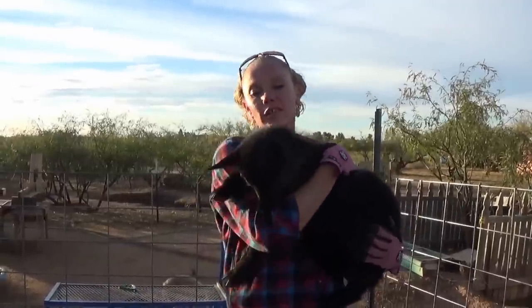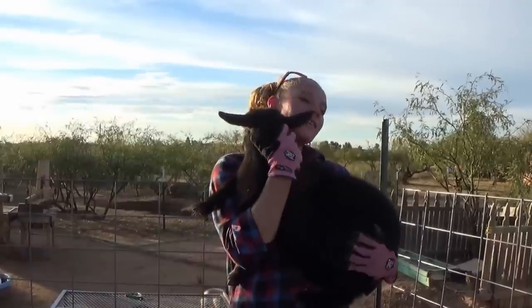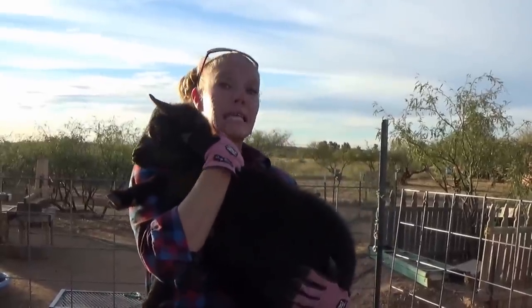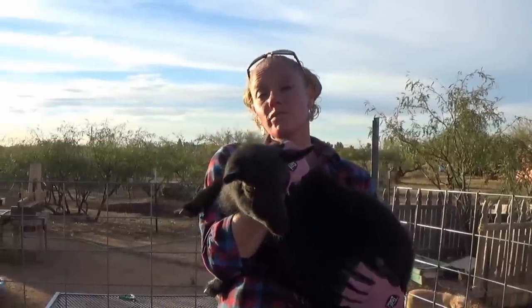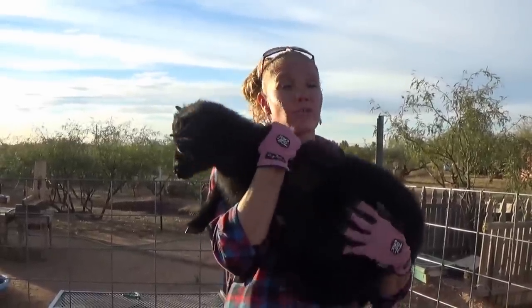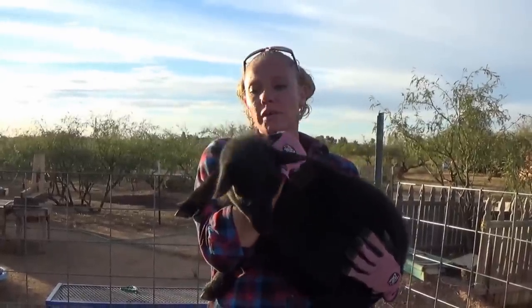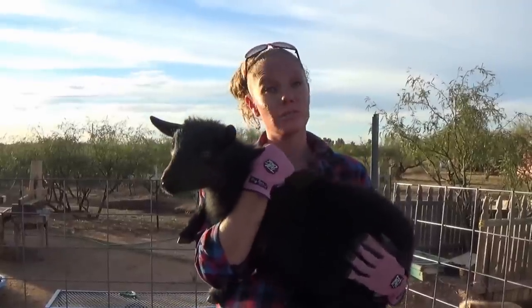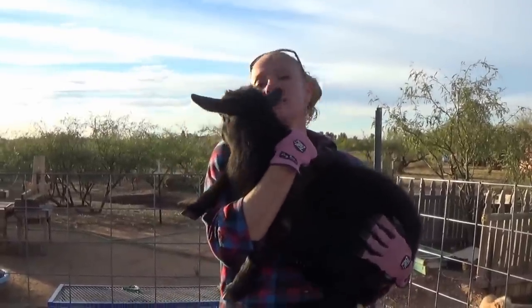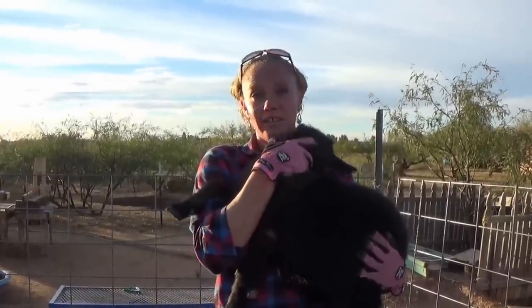This is little Miss Lodi. She is the baby out of Lillie. But she got sick when she was younger, so it really set her back growth-wise. So we did not breed her this year, but she's an awesome little doe. Can't wait to be able to breed her because she's really gorgeous. But that's the deal with Miss Lodi. So she'll be bred next year.